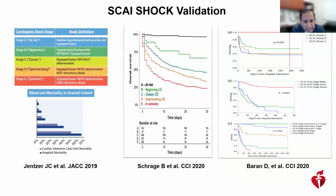Next slide, please. The SCAI shock classification was validated retrospectively by Jake Jentzer and colleagues at the Mayo Clinic in their single center analysis. And you can see the stepwise escalation and association with increased both in-hospital and CICU mortality. Also by Benedikt Schrage and colleagues in their European registry, and then prospectively by David Baran and colleagues at Cedars. Next slide, please.